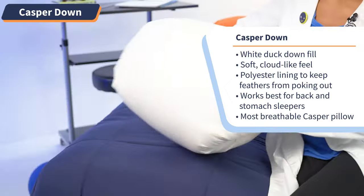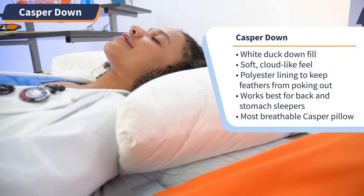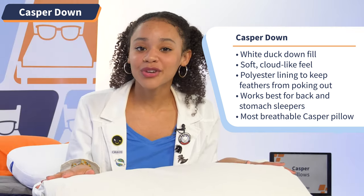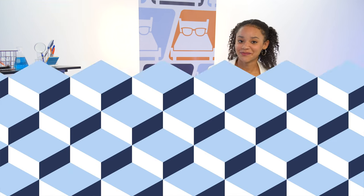This also is a hotel feel. It's plush and moldable, yet supportive. Best for back and stomach sleepers. Another bonus, this is the most breathable out of the three Casper pillows, so if you're a hot sleeper, you may wanna lean this way.